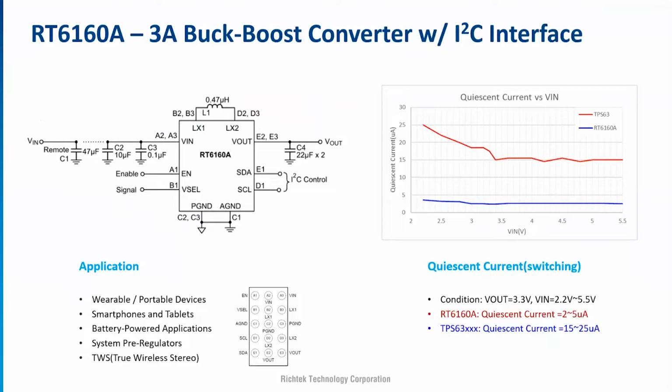Meanwhile, we can tell from this graph that its quiescent current is around 2 microamps, which is much smaller than the IQ of competitors' products. It can save more power for longer standby time and longer product life cycle.